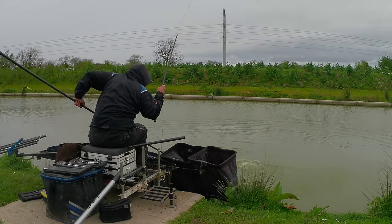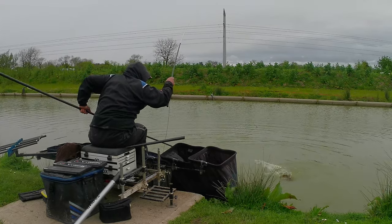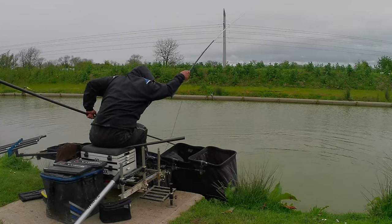So we ended up in the last 15 minutes, we caught six on that short pack line. So unbelievable, wouldn't it? Nothing all day. And then we had half a dozen just like that.